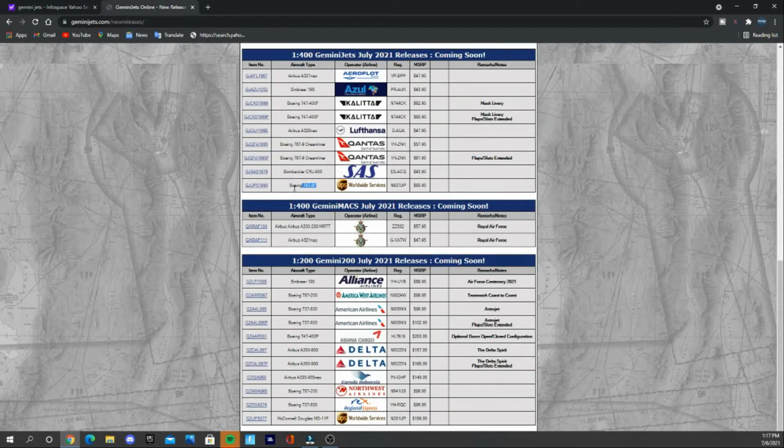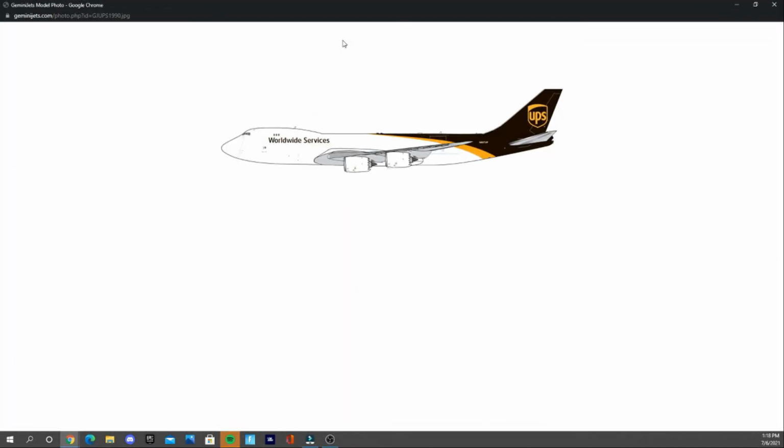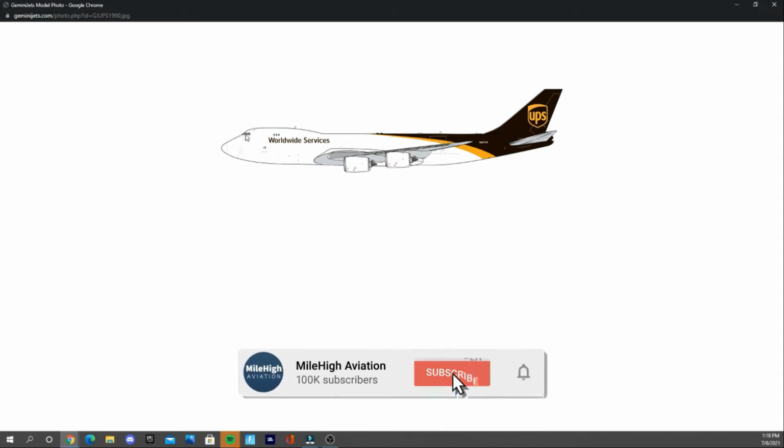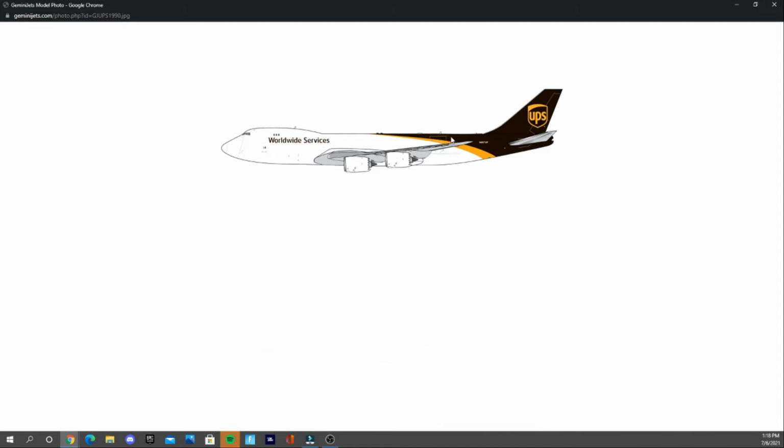Next, we have the UPS Boeing 747-8 for $65, which is way too much. But this is not the one that you can pull the removable pieces off, but I still do like the detail. Like you can see, that's where the nose would come off, and this is where the cargo door would open. And I do like the detail at the top.